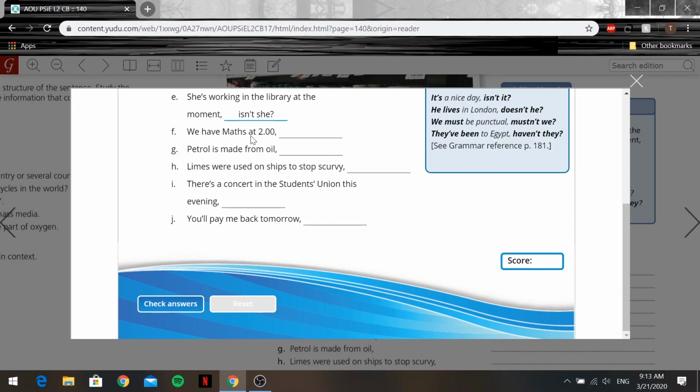We have math at 2. Don't we? I think we'll say we have math at 2, don't we? Yes, don't we? I keep messing up here, don't we? Petrol is made up from oil. Petrol is made up from oil, isn't it? Okay. Isn't it? And question mark. H, limes were used on ships to stop scurvy. Okay. Then weren't they? Question mark.